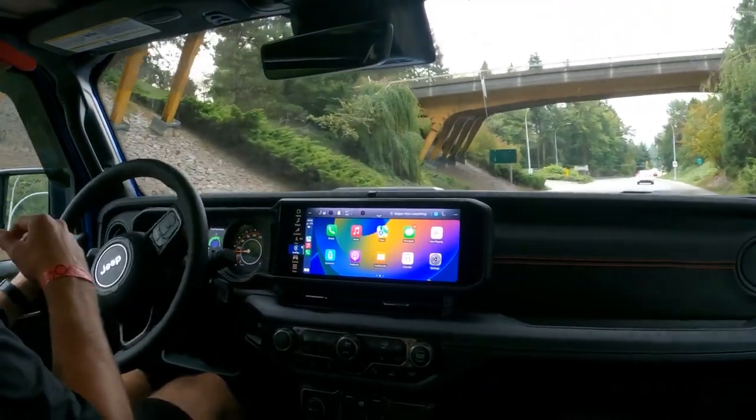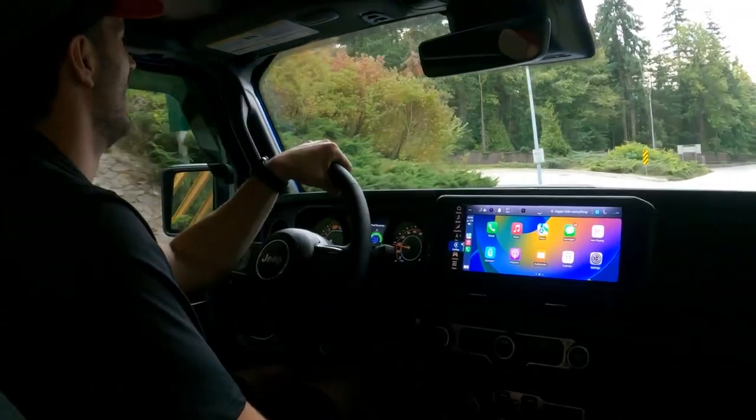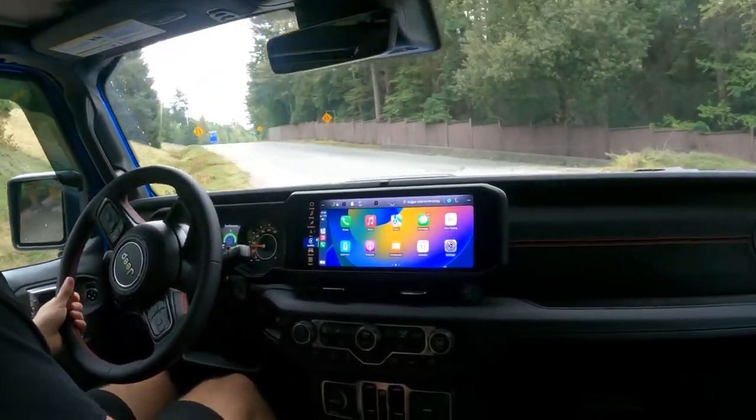For their 9-to-5s. I'm allergic to that word. I'm sorry, can't do that. But for their 9-to-5s, for picking up kids, I think Jeep's just kind of stepping in that direction.